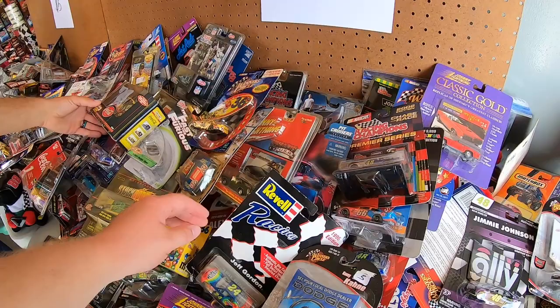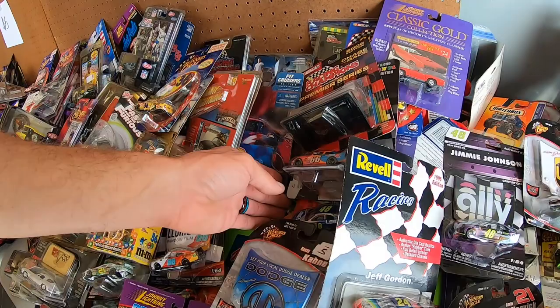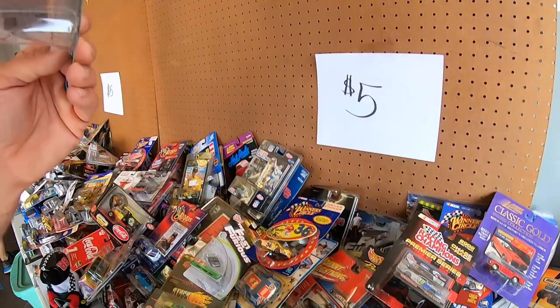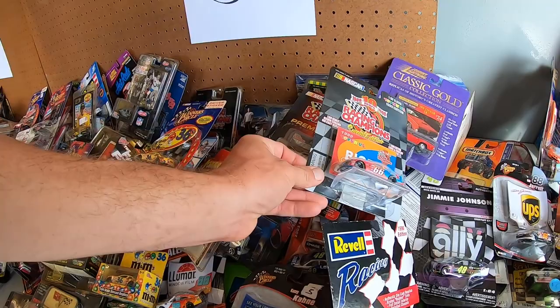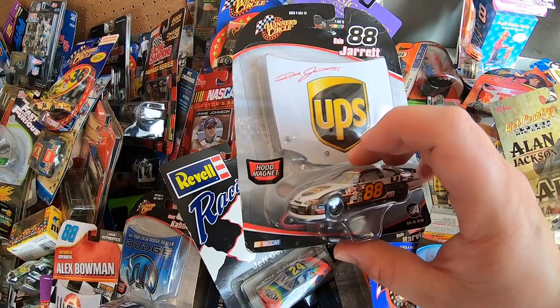A lot of different ones, a lot of different Revells. That's like a Revell Jeff Gordon right there. That's interesting. Here's a cool one for you. Guess who this is going to be? Oh, Toys R Us, I'm pretty sure. Yep, Toys R Us, and it's got the chrome on it too. Oh, that's cool. I don't think I've ever seen that. Yeah, the Toys R Us 1999 edition. There we got Dale Jarrett right there as well in the winner's circle. That's pretty cool.